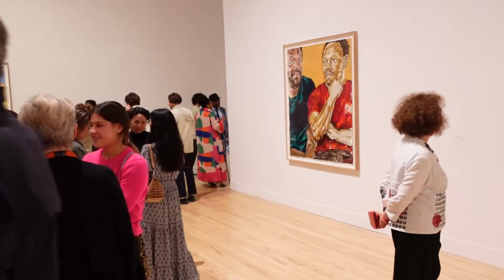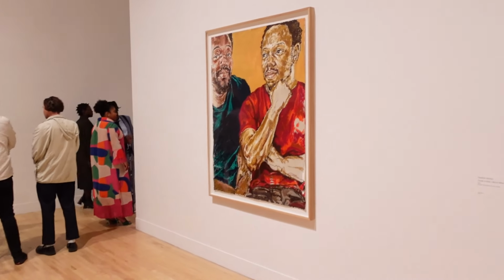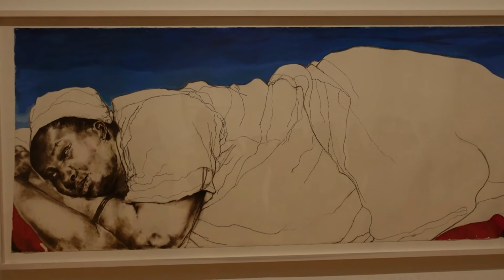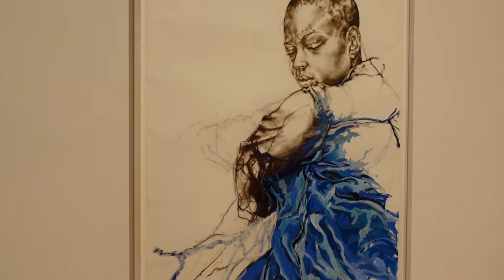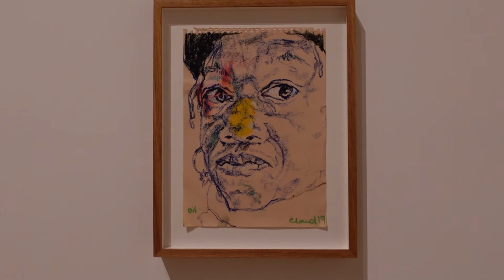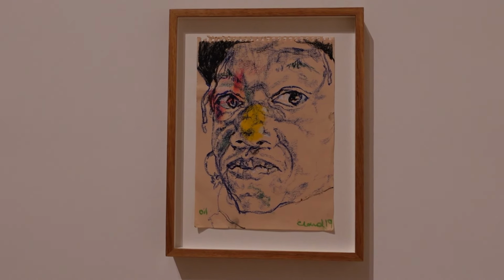I personally struggle to appreciate painting, and I struggle even more to appreciate realist portraiture, but I am trying. And some of these paintings were pretty cool, I can't lie. I liked this one and I liked this one. Alongside her paintings were some portraits made using oil pastel. These portraits were undeniably very well made and had a delicate feel to them.